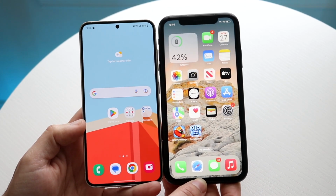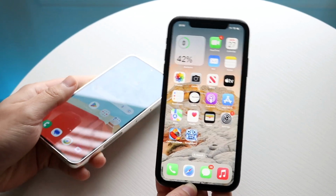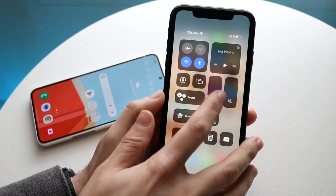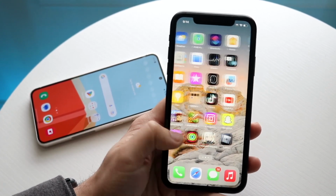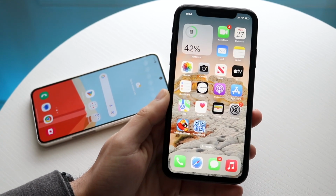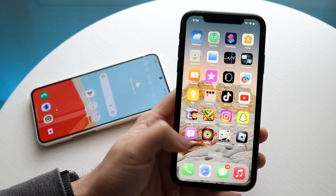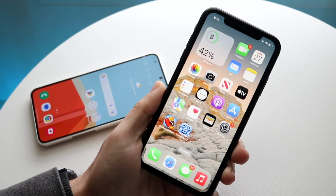Now, starting off side by side, you can definitely tell there are some pretty big differences here, but also some similarities. The iPhone XR on the front has a 6.1-inch IPS panel, and overall, I think it's a pretty decent display. It's definitely not perfect, but I do think Apple did a pretty decent job with it at that time 5 years ago. But as of right now, it's kind of showing its age. It's an IPS panel, it's not even an OLED. So it's not the end of the world or anything, but when it comes down to it, it's starting to show its age.